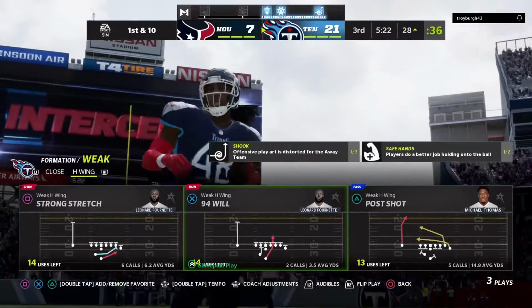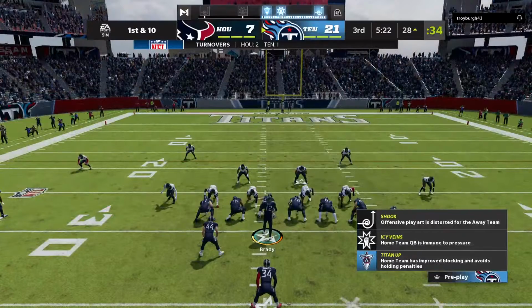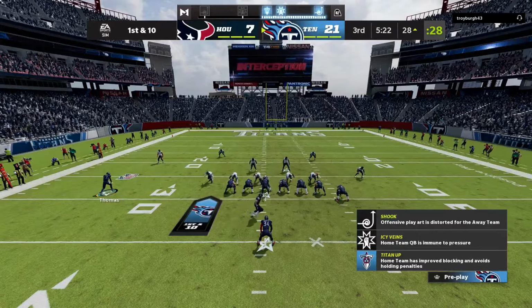An interception here on the opening drive of the 3rd quarter. Obviously not what they were striving to accomplish. But you know who's really upset on their team? The defense. Already trailing. They're going to be counted on to try and hold that score at least where it is.